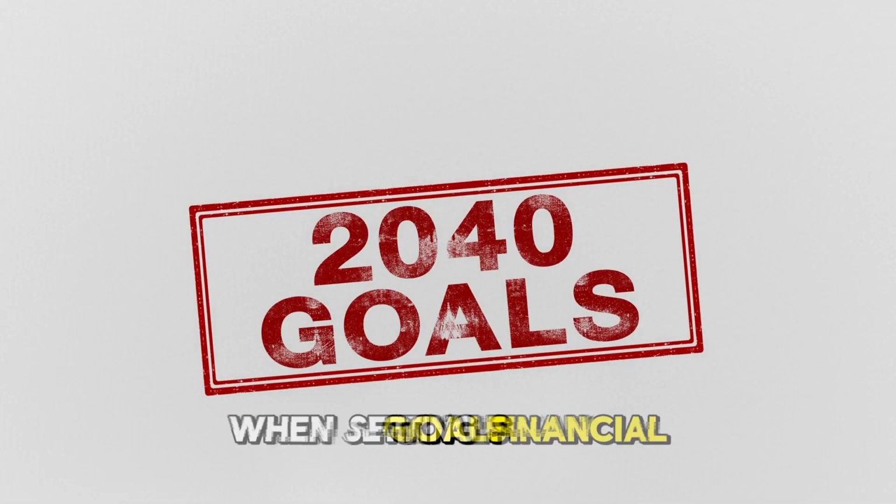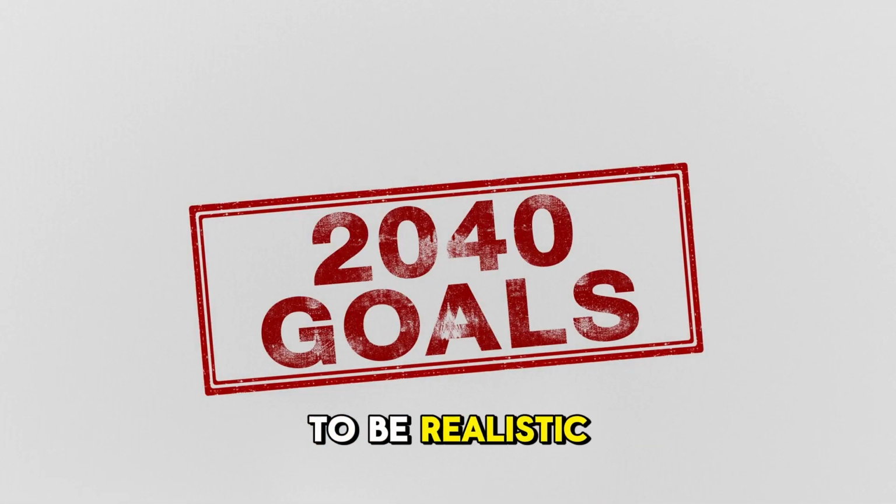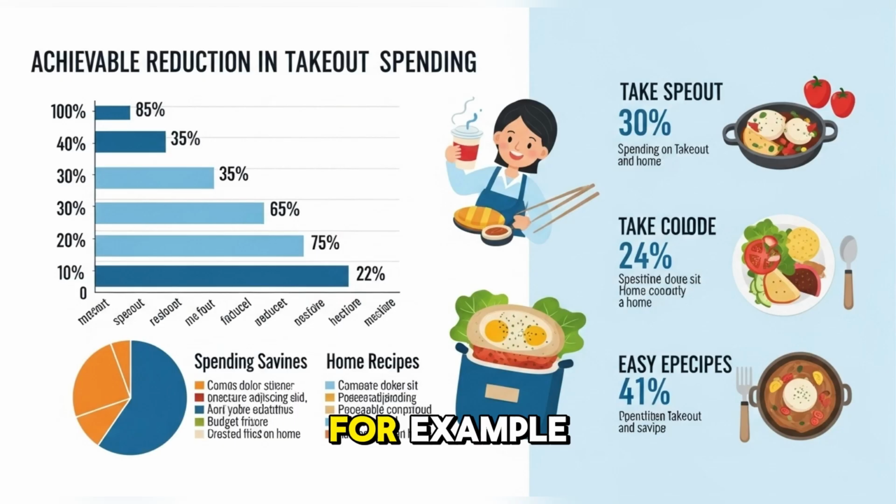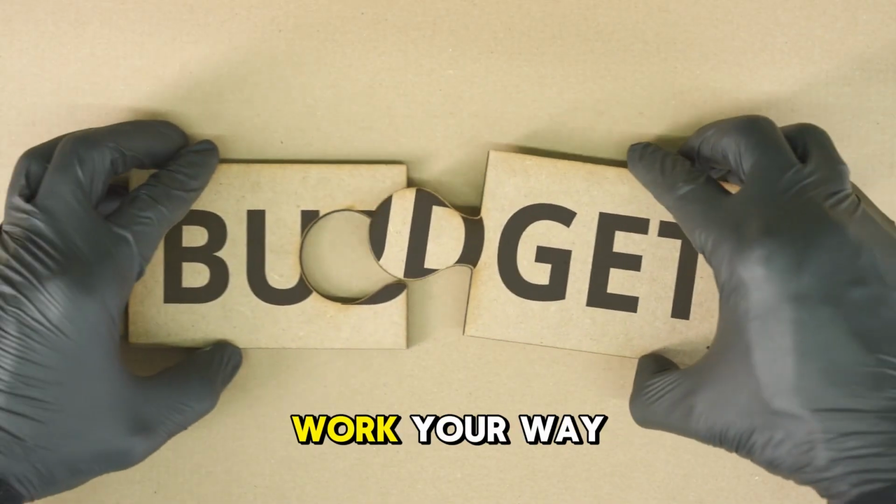When setting financial goals, it's also important to be realistic. Don't set yourself up for failure by setting unrealistic goals. For example, if you currently spend $200 a month on takeout, it's not realistic to expect that you'll be able to cut that spending in half overnight. Start with small, achievable goals and work your way up.